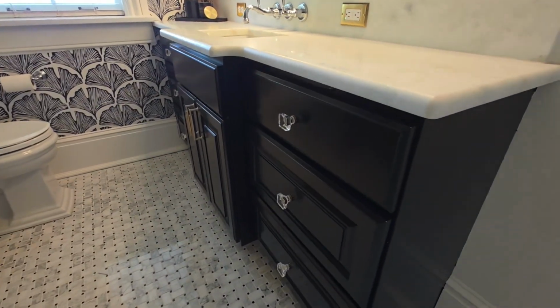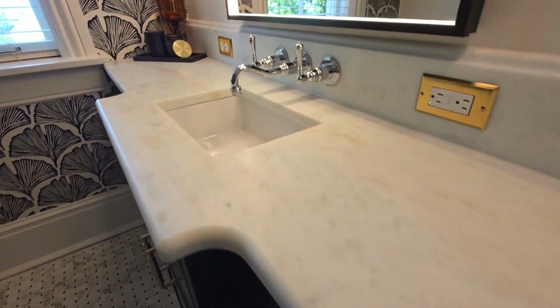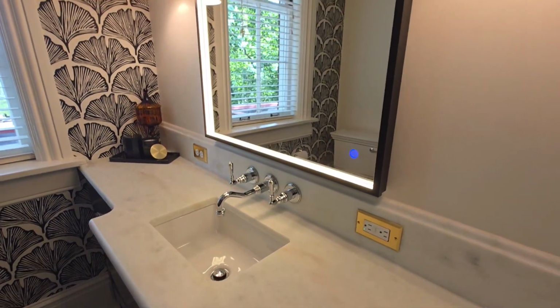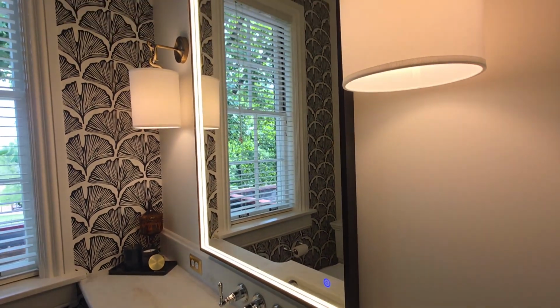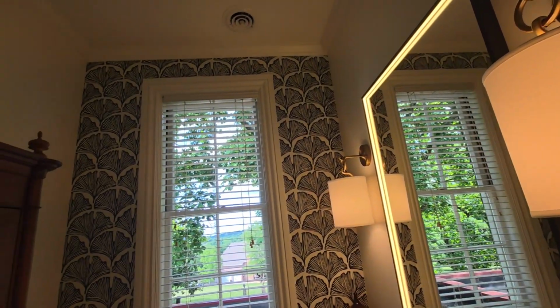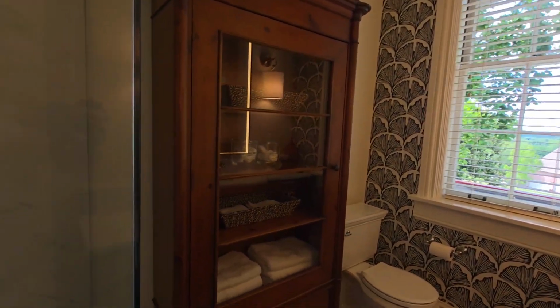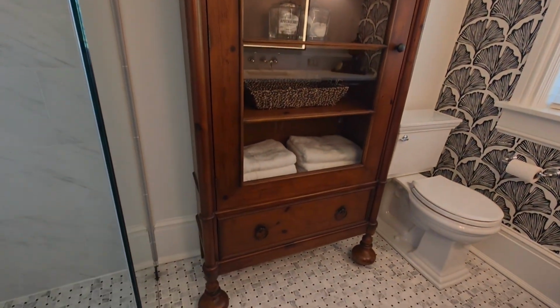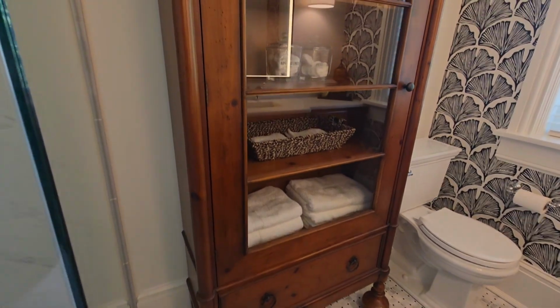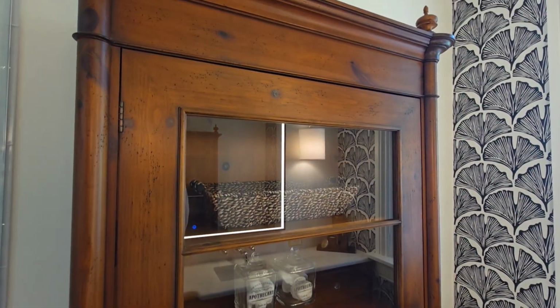That vanity. What a great looking bathroom. Look at that. You even have room to put the furniture in. Honestly, that looks better than a linen closet. Look how pretty that is. Wow.